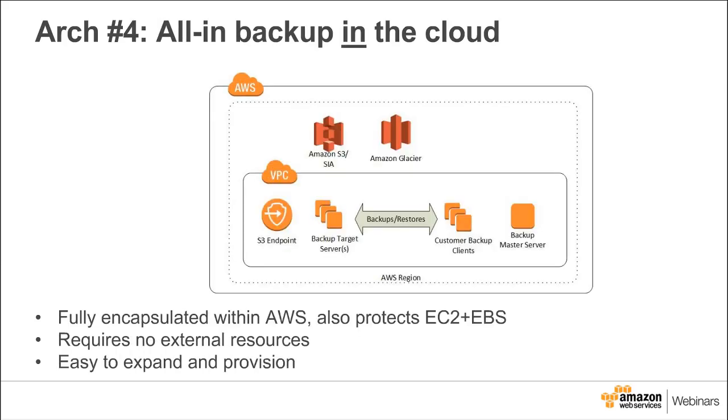And then the last architecture is what does it look like when you're all in on the cloud? And the answer is it looks pretty similar to the first one. The only difference is that you're managing all of the components. So your clients that you're deploying in EC2 are all in. The backup infrastructure, the media agents and the masters are all in. And the point of persistence is Amazon S3.